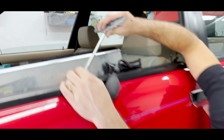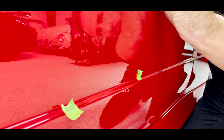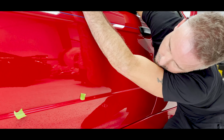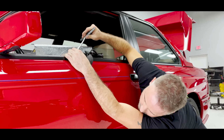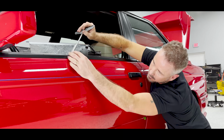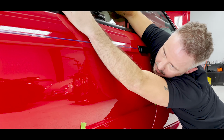So micro movements, just these tiny microscopic movements I'm making. I'm not rushing this. I'm not just trying to squeeze it. So what's interesting is that the metal thickness on the quarter panel was really thick. The door is really thin.